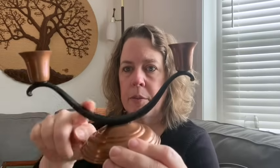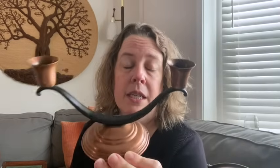We figured out the marking is for the Keystone Silver Company. I'll try to put a picture up here. But what's interesting is that looking in comps, because it was a silver company, a lot of silver companies would do stuff in other metals. And it's marked solid copper and pewter. So the black evidently is pewter. But I can't find anything by Keystone in other metals.